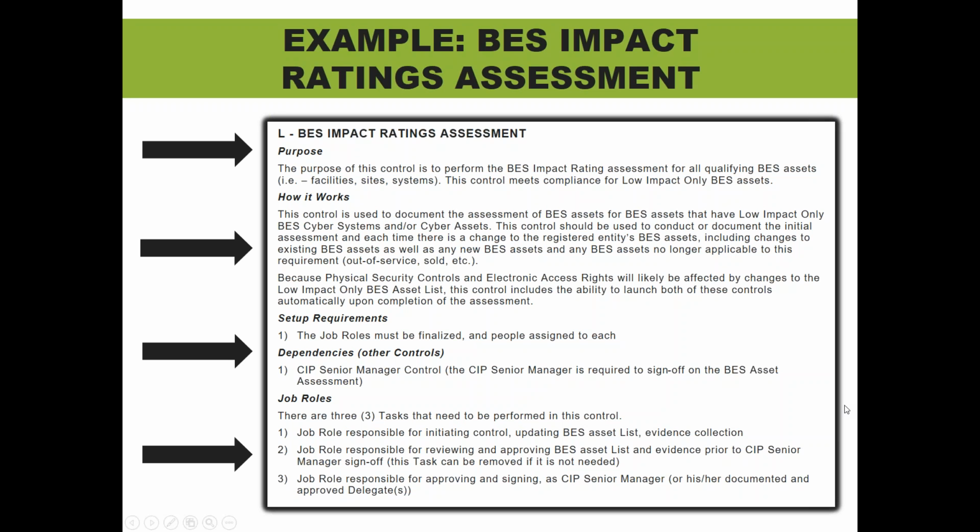The other thing I'd like to point out at this stage is that we're actually going ahead and identifying job roles. How many different job roles are there really in this control? When we look at it as we've taken it forward, there's someone who's responsible for starting the control, or if it's already on a schedule, dealing with it when it first initiates. They're going to need to update the BES asset list, at least review it and see if there's anything that has to be changed, and then collect any evidence. So they're really the person who has done the work.